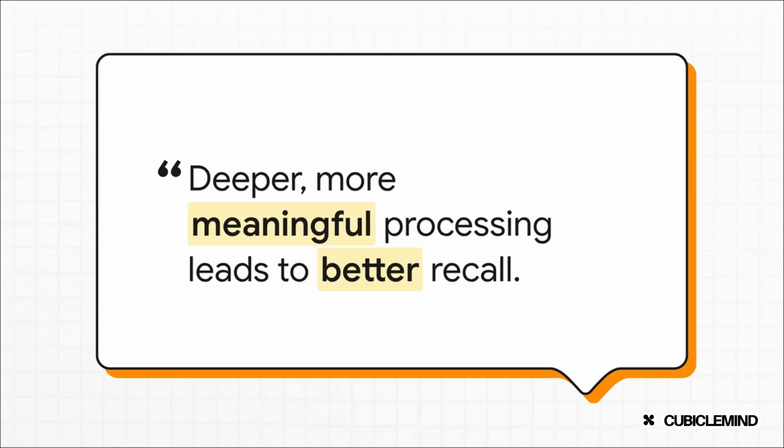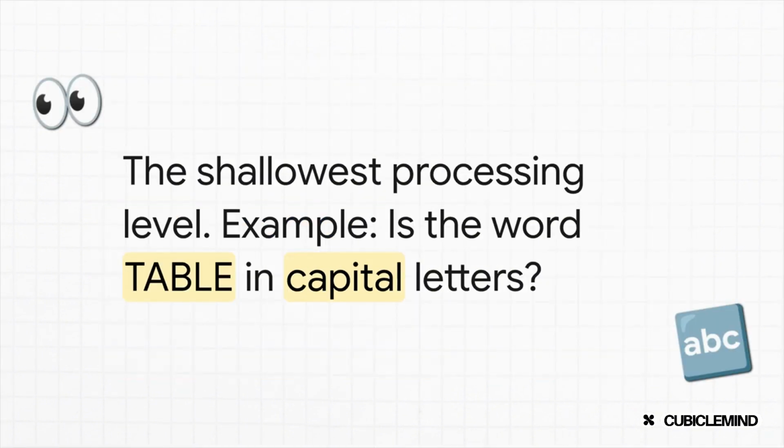Researchers Craik and Lockhart really nailed it with this idea. It's not about just shoving information into storage. It's about how deeply you engage with it right from the get-go. So, what exactly did they mean by depth? Let's break it down. Okay, so the shallowest level is just looking at the physical stuff. You see the word table, and to answer this question, you're not thinking about furniture. You're just looking at the shapes. Are the letters big or small? This creates a really weak, flimsy memory.